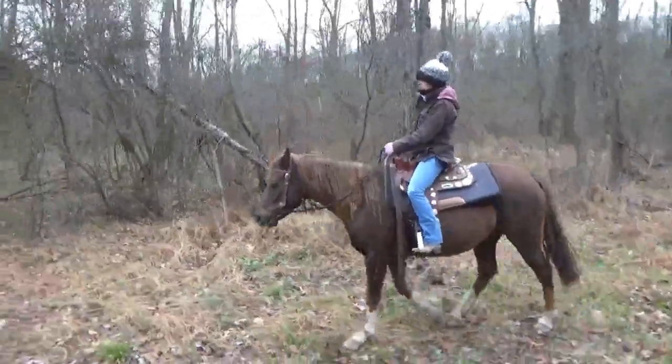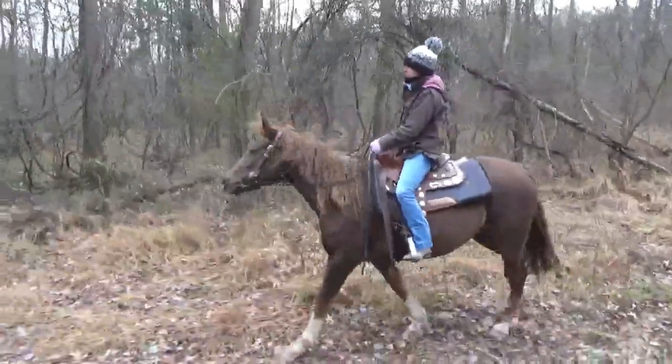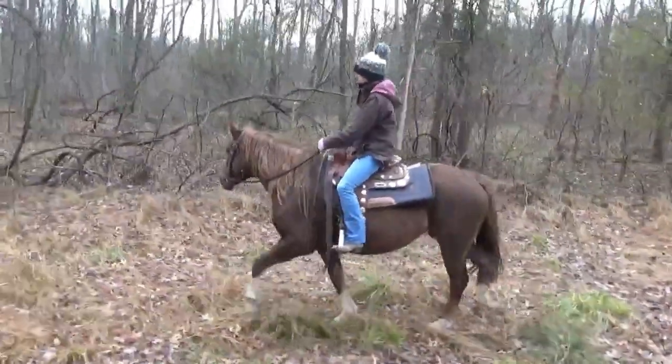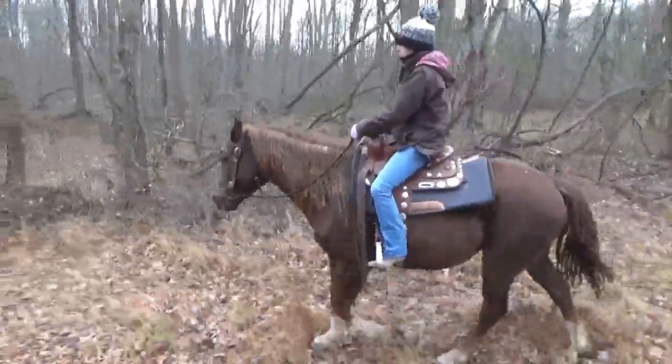Been on many, many different trails, from around my barn all the way up into the mountains. She's handled everything with great ease. She's fun to get along with. You'll have a blast out on the trails with her.